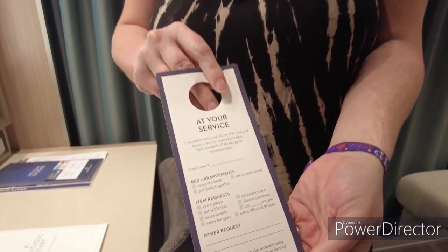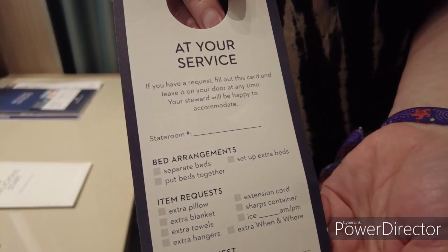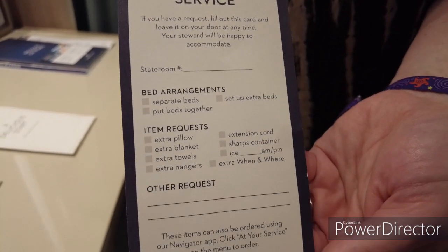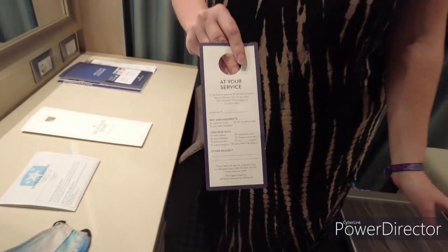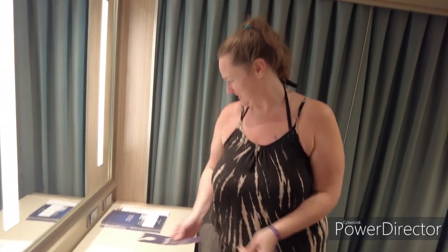And then another item you can hang on your door. This one is for extra service. So if you need an extension cord for any reason, the pillows aren't fluffy enough, you need some more pillows, you can just check off what you need here and hang that on your door.